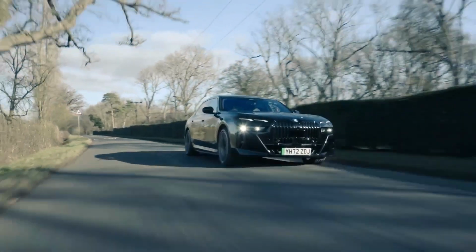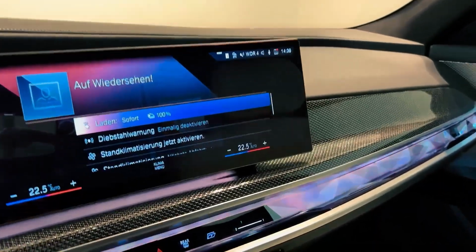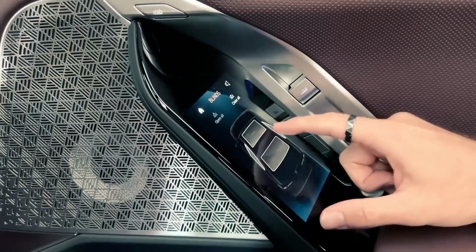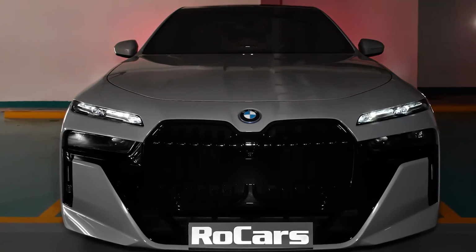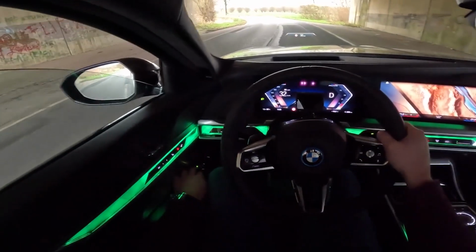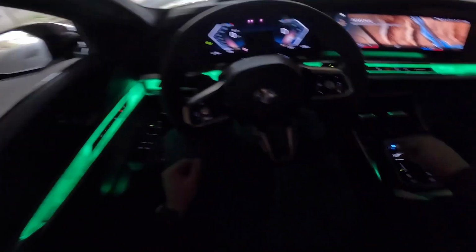In this video, we'll delve into everything from its captivating design and innovative technology to its stunning performance, eco-friendly features, customization options, and more. The 2023 BMW i7 is an all-electric luxury sedan that promises an exceptional driving experience while contributing to a sustainable future.